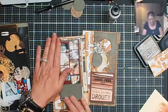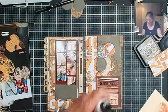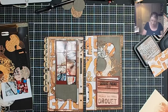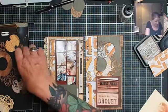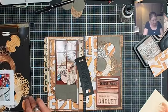Okay. That's one for this side and that one for that side. But now, what else can we do? Oh, my week number. Of course. Week number 35 this is. I've got the numbers. I've got those little tabby thingies.